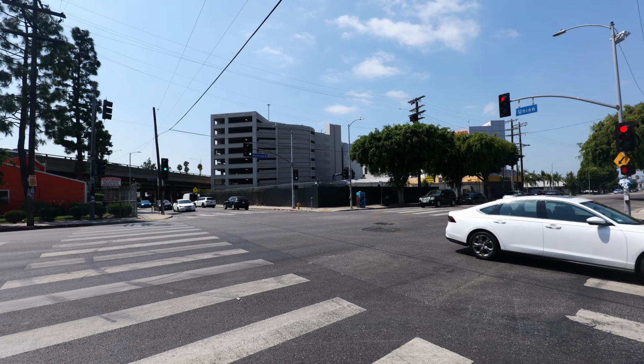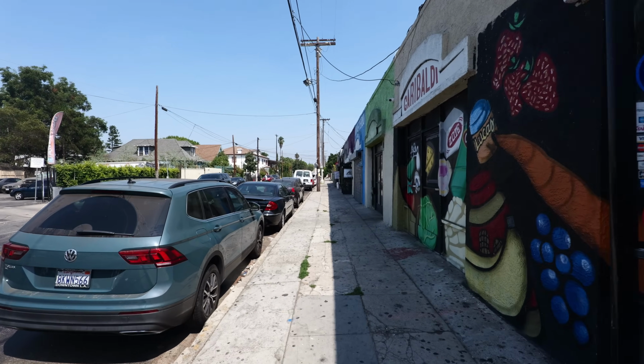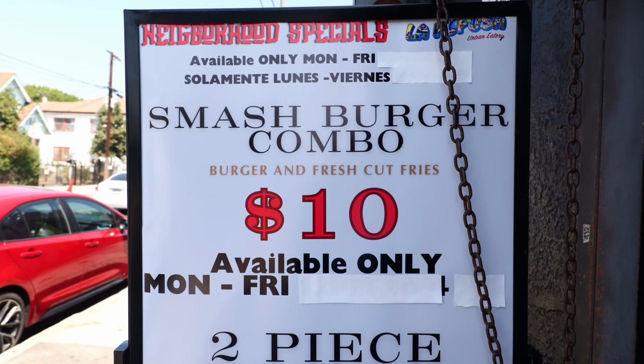I am out here in Los Angeles, just a little west of downtown LA, because I'm gonna be checking out one of the hottest restaurants you can find in the neighborhood. Right here is La Pupusa Urban Eatery. This is, according to Yelp and Google, the highest rated Salvadoran restaurant you can find in Los Angeles. And this is actually my first time trying Salvadoran food in a brick and mortar restaurant. So this is going to be a very awesome experience.